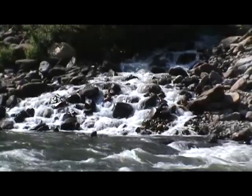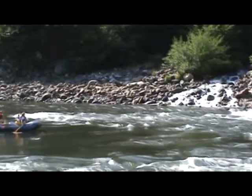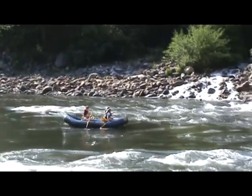Welcome to Mountain River Outfitters premier guided river trips. This orientation will help you be more prepared for your upcoming adventure trip.